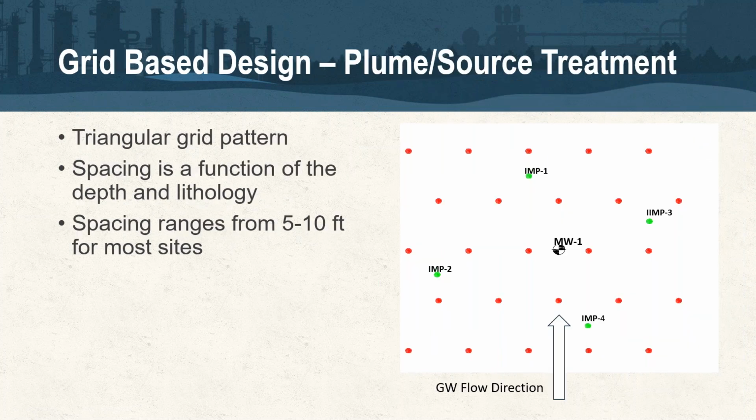So for grid-based design, we're always laying out our grids in a triangular grid pattern where we're offsetting the rows half the distance. So if this is 5 feet, this is offset 2.5 feet. Here's an example of where we would put implants. We'll get to this when we get to the QC section of the presentation, but we use these sacrificial implants to assess distribution versus using a monitoring well.